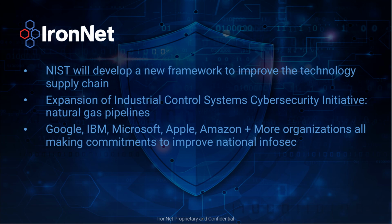And then a few of the other things they talked about was industrial control systems and natural gas pipeline cybersecurity initiatives, along with a number of large organizations, each making their own commitments to improve national cybersecurity. So I want to leave this up for a second and kick it back over to you, Joey. Joey, what are your thoughts on this?